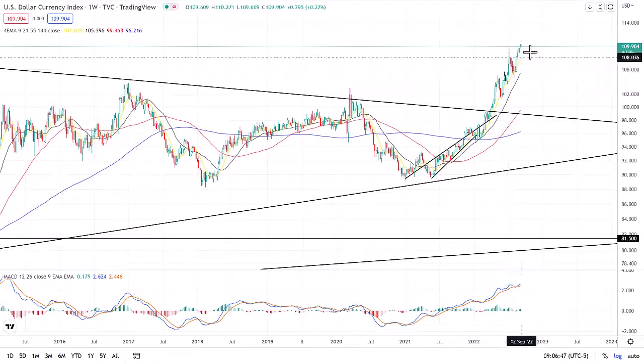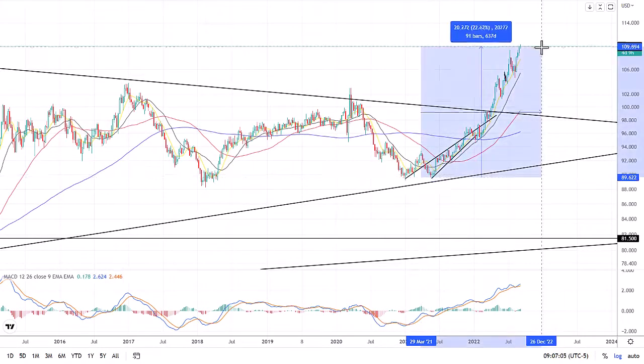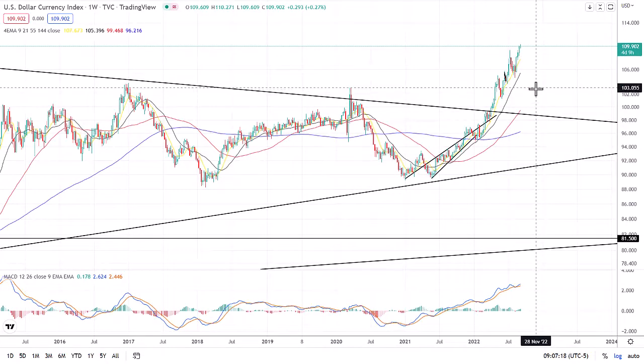At some point, this is the weekly chart, so you can see huge move here over the past year or so, around 22 or 23%. Big move. And as this continues, the dollar gets stronger, and basically every other asset is going to get weaker.